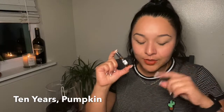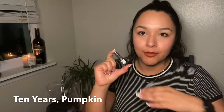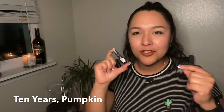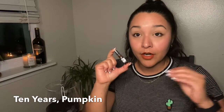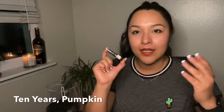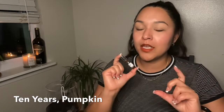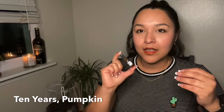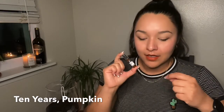So this one is a gourmand. There's no way it's not. I would classify this as a gourmand, but it is a little bit more earthy as well. So it's a little bit of a gourmand atmospheric type of scent, I would say. If you don't want something super sweet, but you want a realistic type of pumpkin, this one would be pretty good for that.